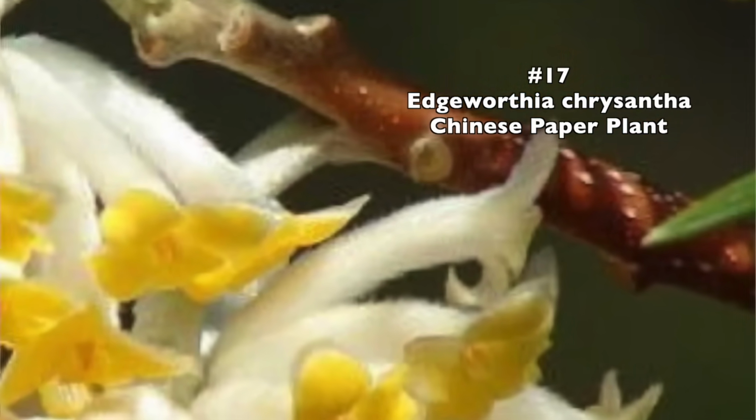When we were down at SFA Gardens, Dr. Creech had told some of his students that he'd heard that when he was in China, this was called the Chinese love knot plant. And if you look at SFA Gardens down there in Nacogdoches, almost all of their Edgeworthias now are tied into knots.